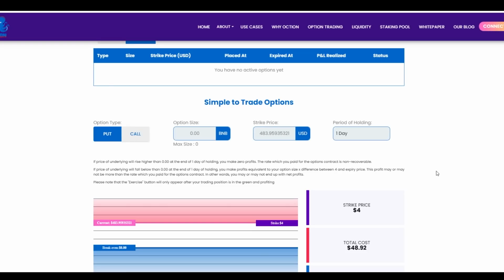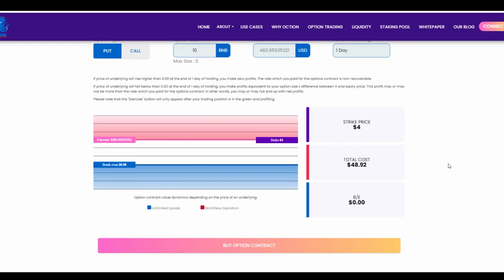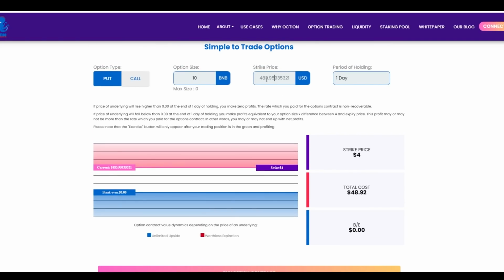So again, here they let you put your option size. I'm not going to do this right now, and this is not financial advice. But if you want to, put your option size, say 10, and then whatever strike price you want, you just have to put the number in here. If it's, for example, 500, then it calculates down here what it's going to be, and it tells you what the current price is and what the strike price will be.